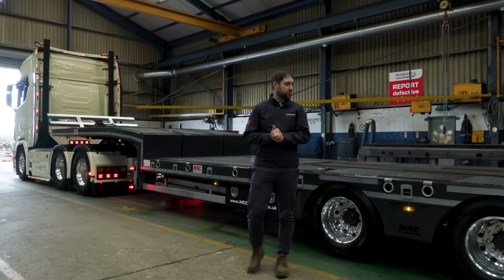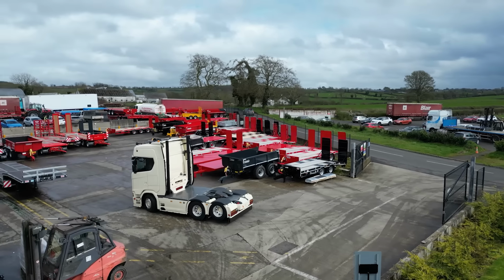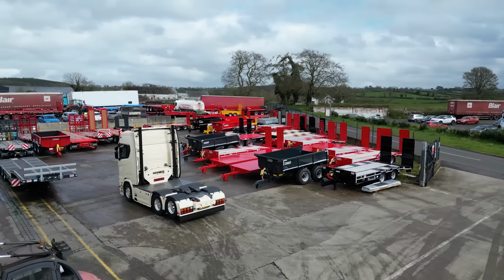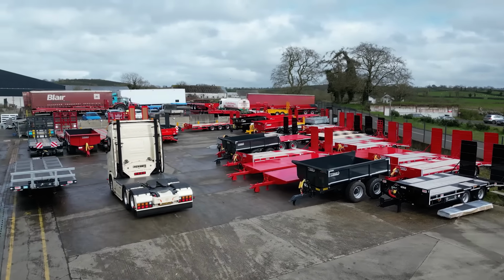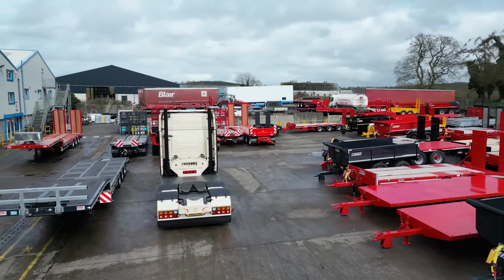So Gareth, first of all, thanks very much for coming down. Appreciate you taking the time. It's been a bit of a slow burner, this project, I think we'll both agree, but we're finally here. This is our new state-of-the-art. Now we've had the model released a couple of years, but we built this custom-built trailer for yourselves. Pretty much, there's everything on it.